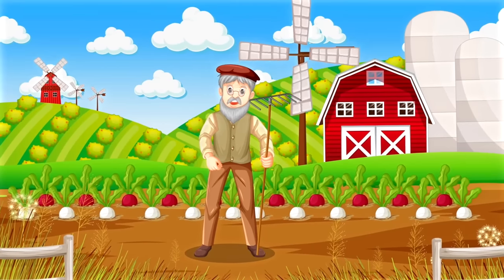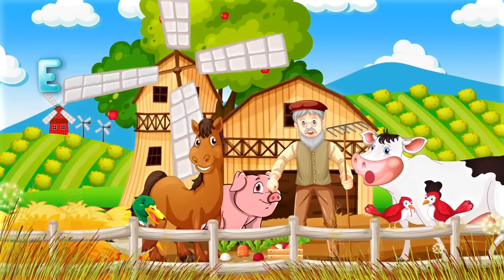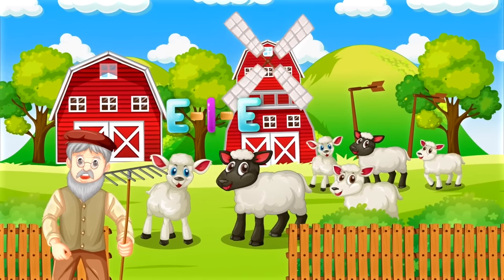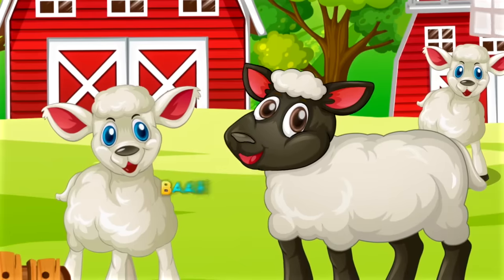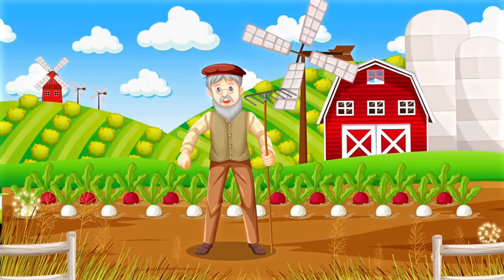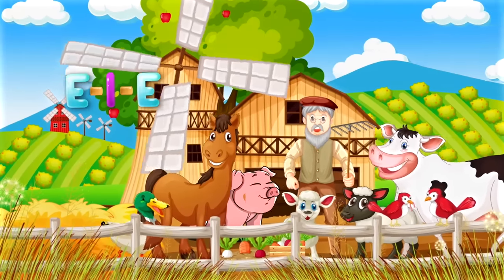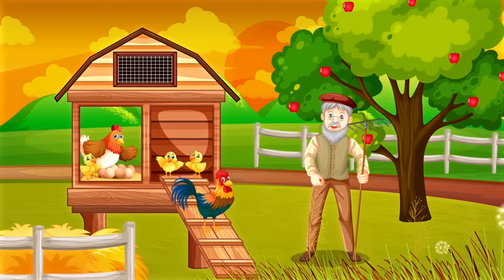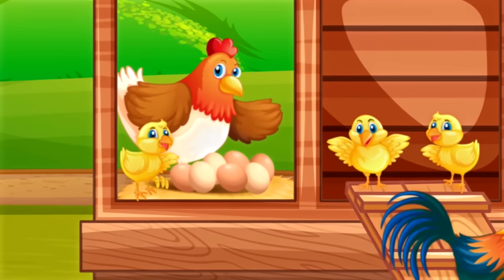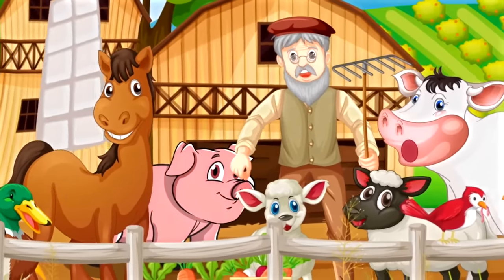Old MacDonald had a farm, E-I-E-I-O. And on his farm he had a lamb, E-I-E-I-O. With a ba-ba here and a ba-ba there. Here a ba, there a ba, everywhere a ba-ba. Old MacDonald had a farm, E-I-E-I-O. And on his farm he had some chickens, E-I-E-I-O. With a cluck cluck here and a cluck cluck there. Here cluck, there cluck, everywhere cluck cluck. Old MacDonald had a farm, E-I-E-I-O.